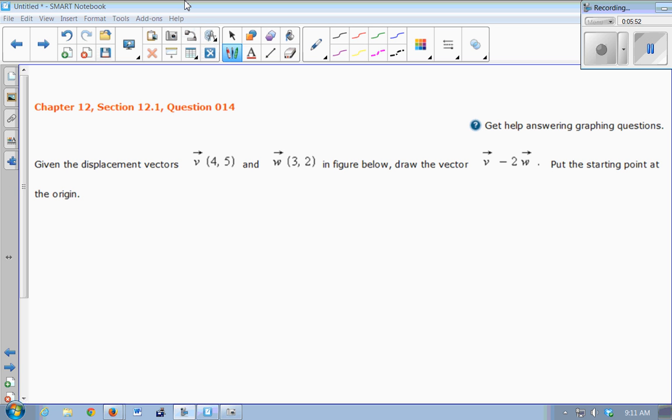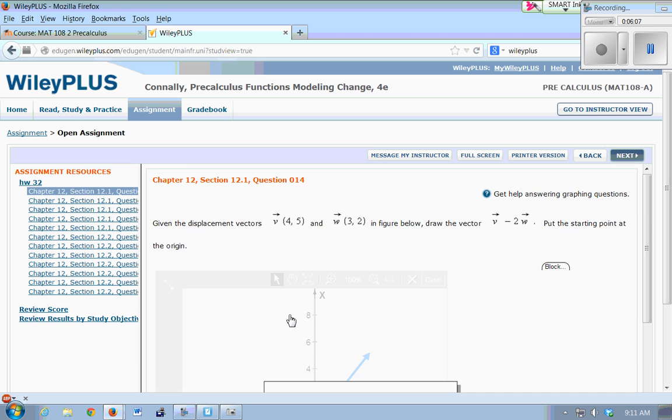Okay, given the displacement vectors 4, 5, and 3, 2 in the figure below, draw the vector v minus 2w with the starting point at the origin. Okay, so it looks like I'm missing a picture here.